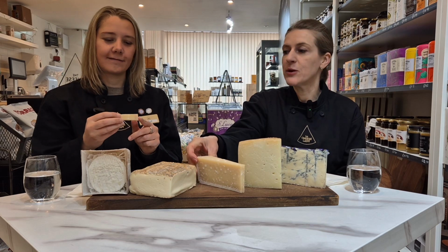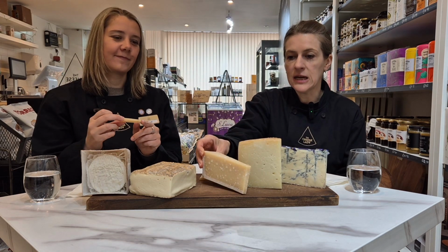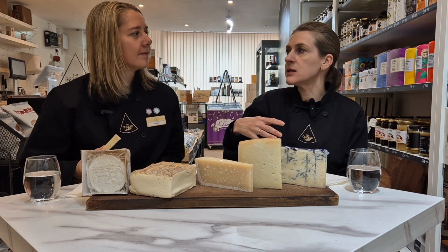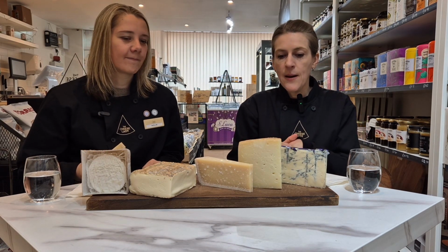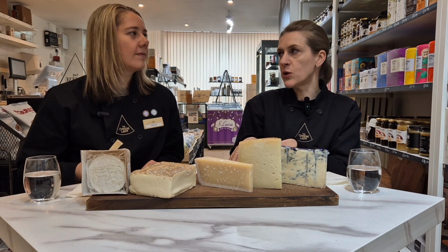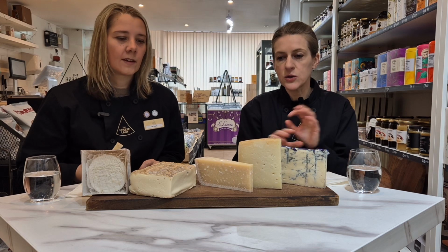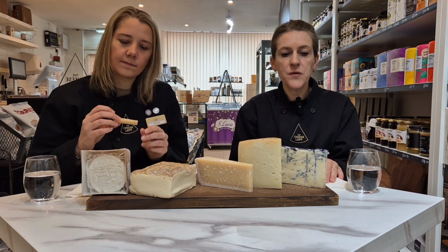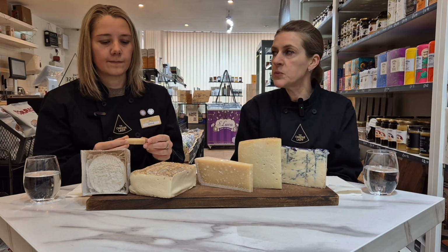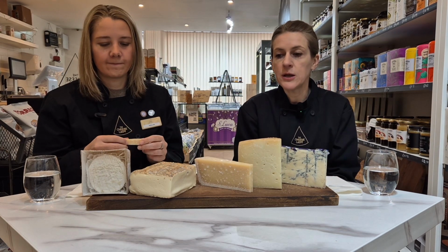Parmigiano Reggiano. I mean, who doesn't know Parmigiano Reggiano? That is such a classic. Yes. But at the same time, I personally feel there's a little bit of an underappreciation going on of Parmigiano, because it's so ubiquitous, it's everywhere, you can buy it in supermarkets today. People forget what actually real Parmigiano could be like, and how we should enjoy it, and what makes it unique.